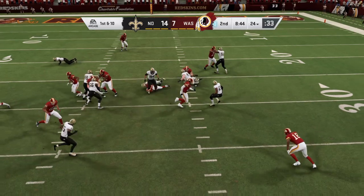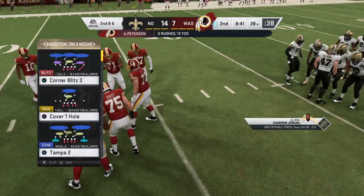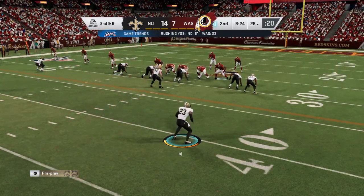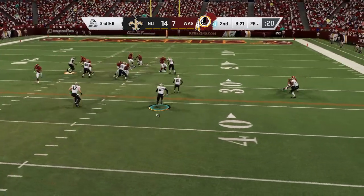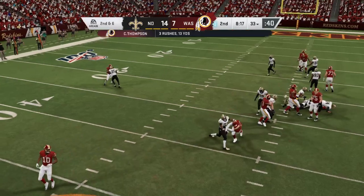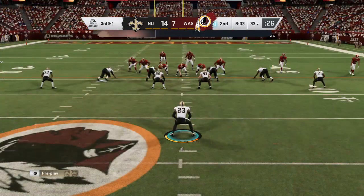They start the drive with Peterson. And able to break 1 tackle, but then quickly brought down. Going to give him 4 yards there. It'll be 2nd and 6. To Thompson on the draw. That's going to be a 6-yard gain. It leaves him with 3rd down and just a yard to go.